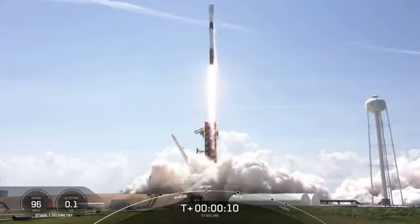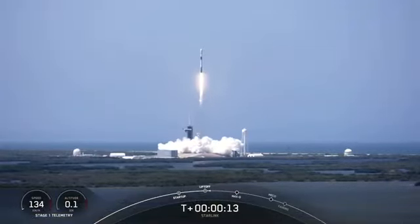Stage 1 chamber pressures are nominal. Vehicle is pitching downrange.